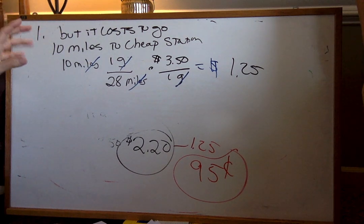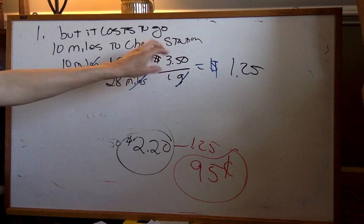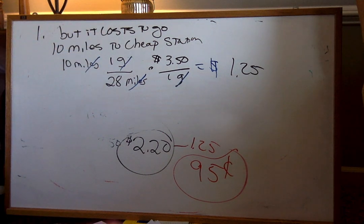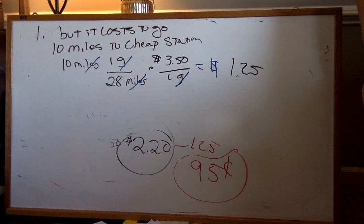So if you don't like some of my assumptions, or you drive a different car, or you wanted to make the two gas prices more of a difference, not just 20 cents, you can work through this whole problem again with whatever assumptions you want. But this one definitely is not worth it to me.